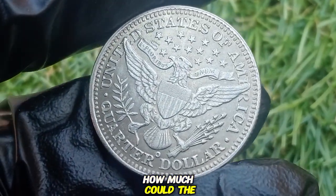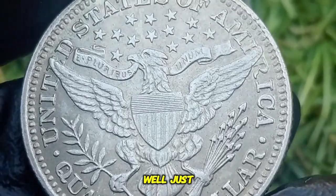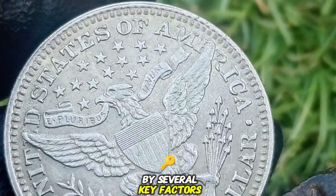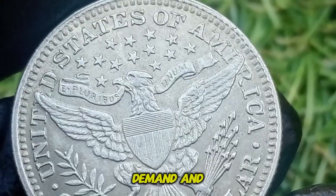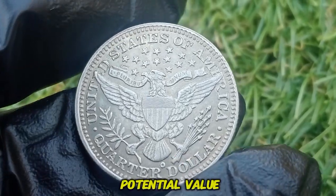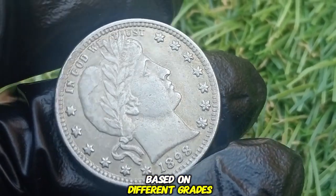The value of the 1898 Barber quarter dollar. So, how much could the 1898 Barber quarter be worth today? Well, just like with any rare coin, the value is determined by several key factors: its condition, rarity, demand, and historical significance. Let's break down the potential value of the 1898 Barber quarter based on different grades.